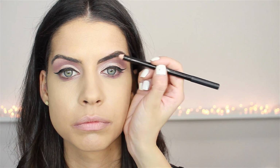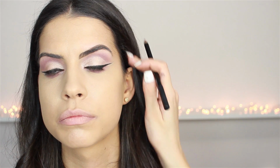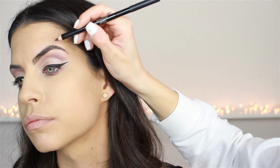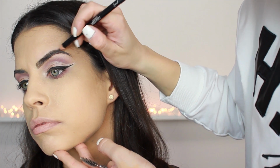My sister has beautifully defined brows and I'm so jealous of her, so I won't need to fill them in too heavily. I just fill the brows in here and there a little bit, nothing too crazy. I'm using a pencil by Sigma, this one is Elevate, and that's it really.